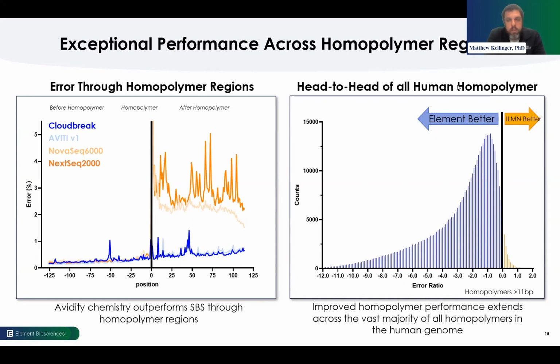And we looked at certain instances of these homopolymers, and in the end, we decided to look at all homopolymers in the human genome. So you can see on the panel on the right, there's actually a difference plot of all homopolymers in the human genome. 0 being performance is the same across the two platforms. To the left in blue is where Element fares better over all of the homopolymers in the human genome. And you can see that it's a vast majority of them where performance is very strong.